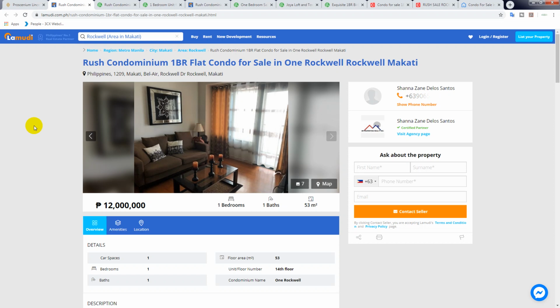So number 10, this is a Rush condominium, a 1-bedroom flat condominium in One Rockwell. Remember, different buildings have different prices. One Rockwell usually has particularly high prices, above 250 to 350,000 peso per square meter. I've even seen some stupid prices like 400,000 peso per square meter. It's not unusual. I've seen a 50 square meter condo in this building priced at 20 million peso.